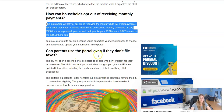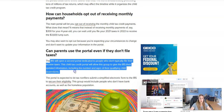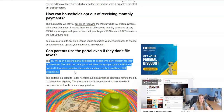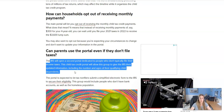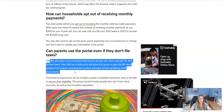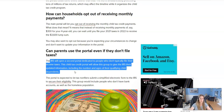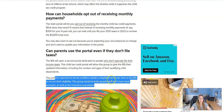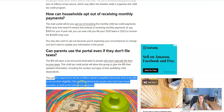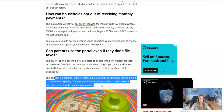Can parents use the portal if they do not file taxes? So apparently the IRS will open a second portal dedicated to people who typically don't file their income taxes. This child tax credit portal will allow this group to give the IRS their updated information, including the number and ages of their qualified child dependents. This portal is expected to let non-filers submit a simplified electronic form to the IRS to secure their eligibility. This group would include people who don't have bank accounts as well as the homeless population.